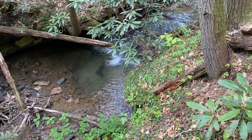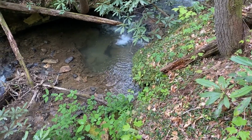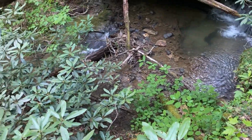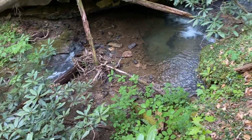I don't even know if that waterfall has a name. Got a log right in the middle of it, but it's cute. Nice little, probably 4 or 5 foot hole deep of water right under it. Little cascade there, really pretty.